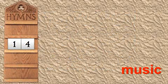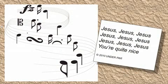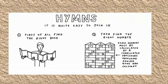Number 14. Now again, there are two choices here. Route 1. Ensure that any music used in worship is inaccessible to anyone without a music degree, or is totally banal in its lyrics, both if possible. Or Route 2, one of my favourites this, you can go for music that is pitched so that it's impossible to sing the tune without having to jump octaves regularly.